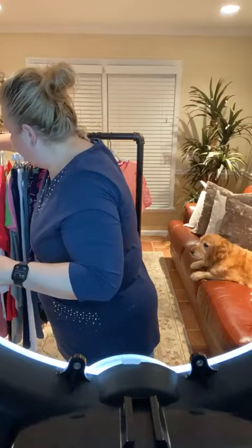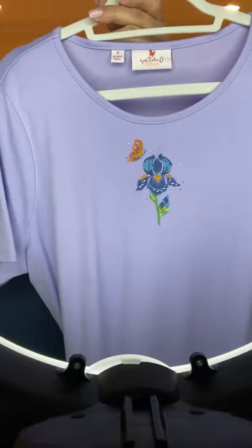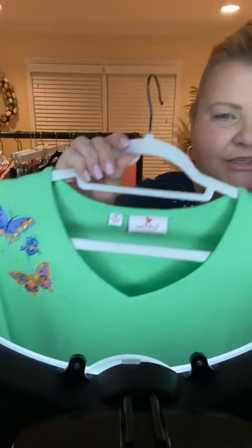So, all right. Johnny, hang tight. I'm going to give a sneak peek. Well, I'm spilling things. Okay. So, here's the iris with the butterflies and its partner, the butterflies with the smaller iris.